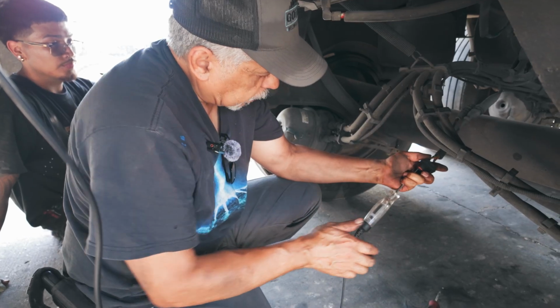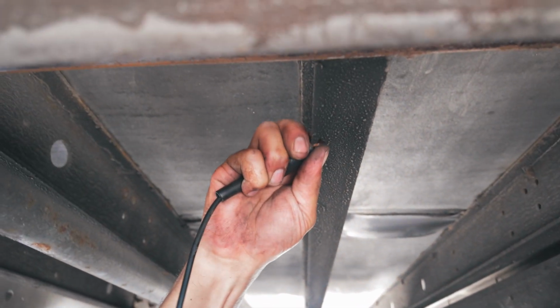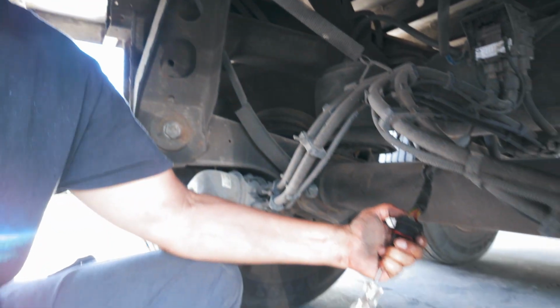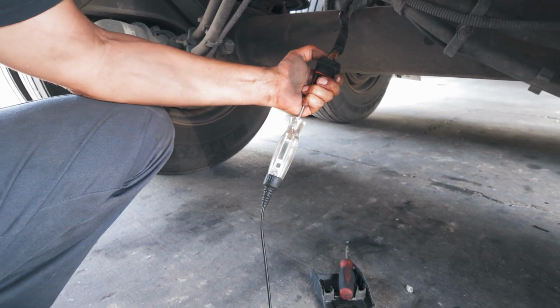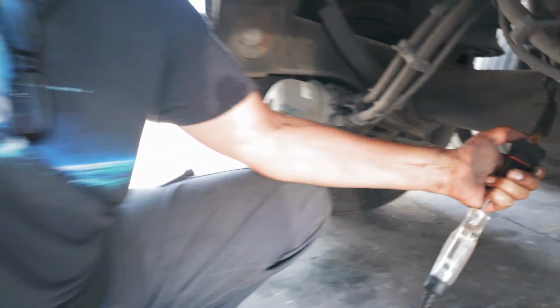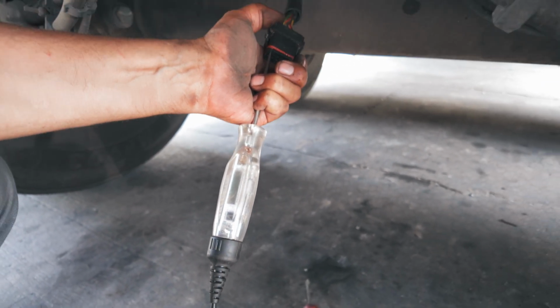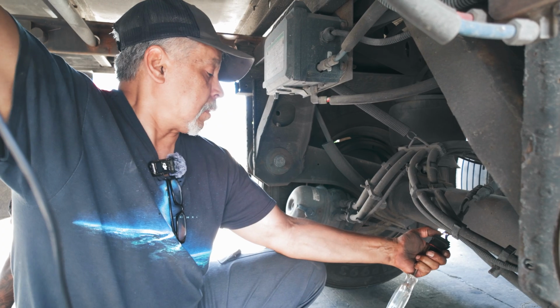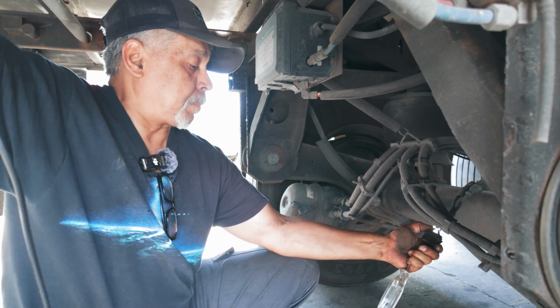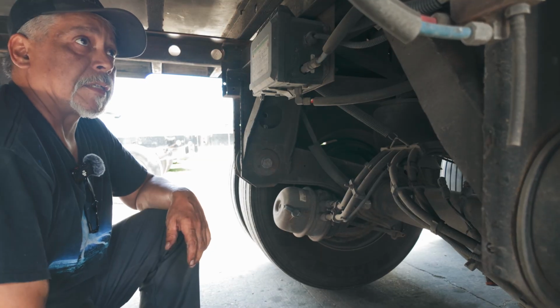Let's see what we got. Okay, so it's flashing. I still think it's probably a bad ground here. We're lighting up. It's got a bad ground. Trying to get some ground off the chassis here. Gonna need the sandpaper. I'm not getting no power. I'm gonna have to clean a spot.